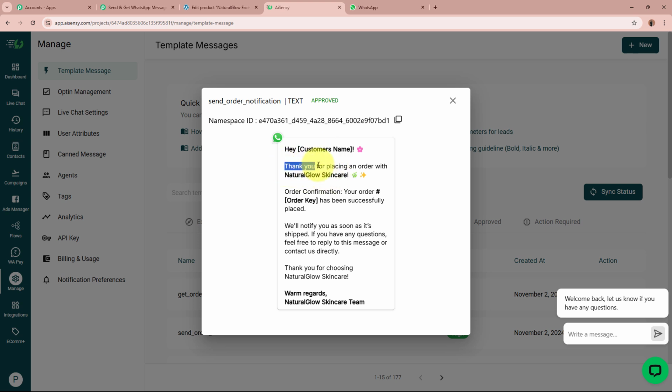Next to it, it says thank you for placing an order with Natural Glow Skincare. Order confirmation, your order key, this is the variable as well for the order key, has been successfully placed. We'll notify you as soon as it's shipped. If you have any questions, feel free to reply to this message or contact us directly. Thank you for choosing Natural Glow Skincare. Warm regards, Natural Glow Skincare team. Okay, so this is the message template that I want to send as a WhatsApp message to my customers.